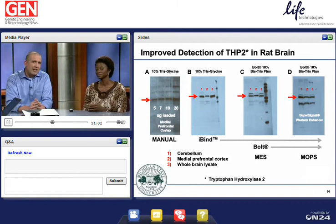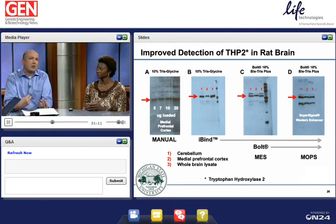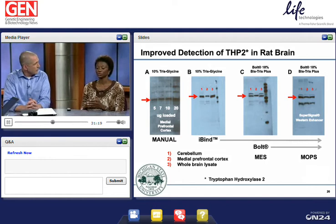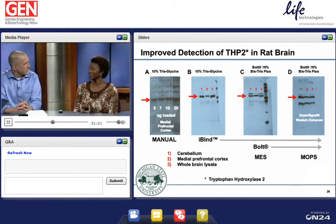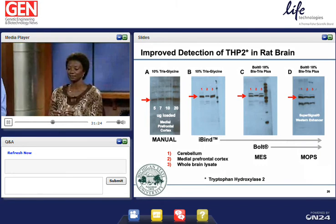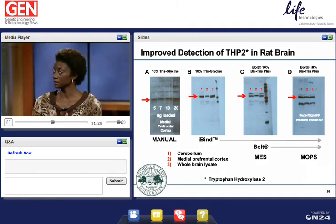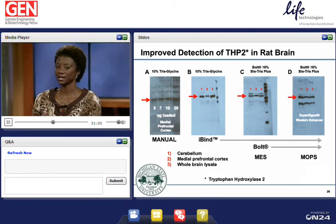My question would be, now that you can see better detection at lower tissue amounts, is this shaping how you pursue future model systems and how you're looking at these brain regions in your rodent system? Yes. When you're working with rodents, you get one try. And with this system, we're allowed to use smaller amounts of protein to load and run on gels. So we're able to analyze more.